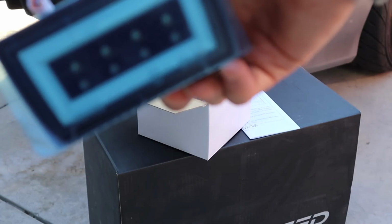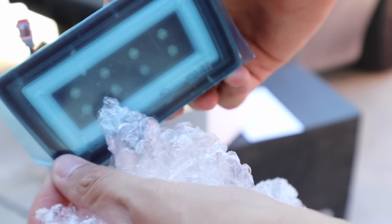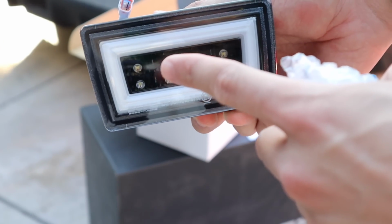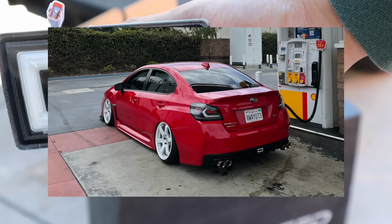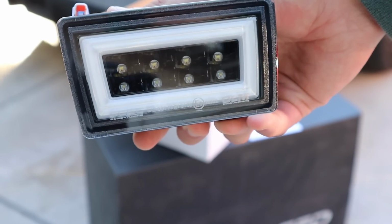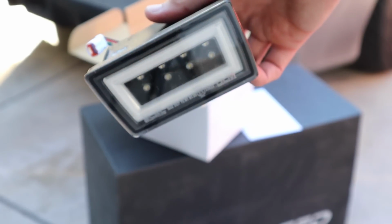So I went with the clear lens with the blue LED. No, I'm just kidding, this is actually a film. So clear lens with the white LED. If you can notice, this is actually the same one that we had on the red WRX before. Classic look. I love this look so much. It stands out, a little bit different than the basic red, so we had to do it again.